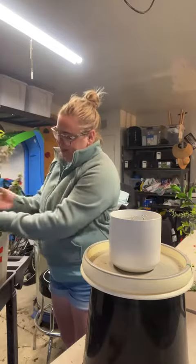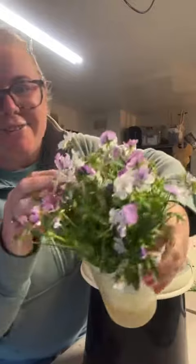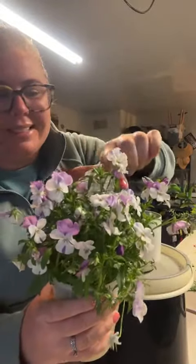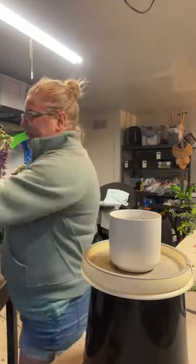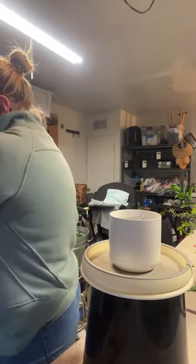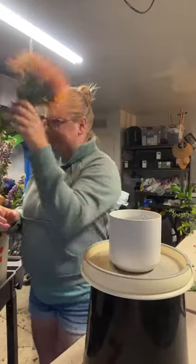I also have some pansies. How freaking cute are these guys? They're so darling. They'll probably go in as little accents and just cute little pieces. I also picked up some ridiculously expensive but so cool pincushion proteas. The coloring on these is so good. So good. So we have those.